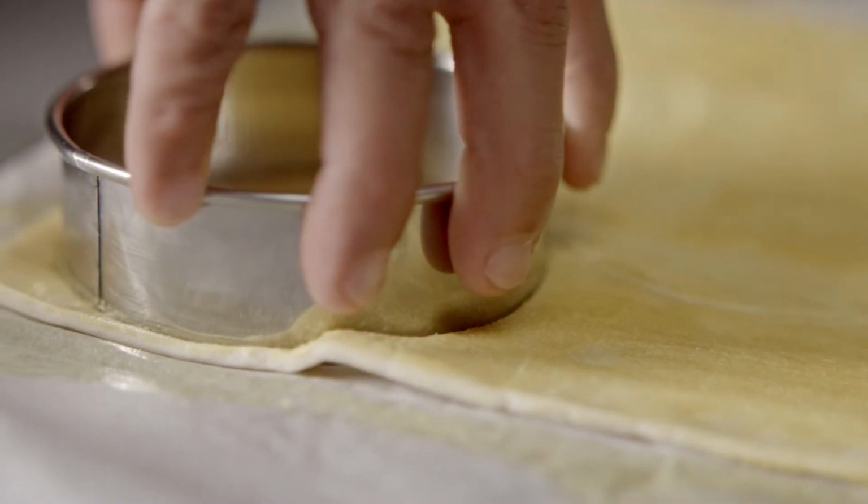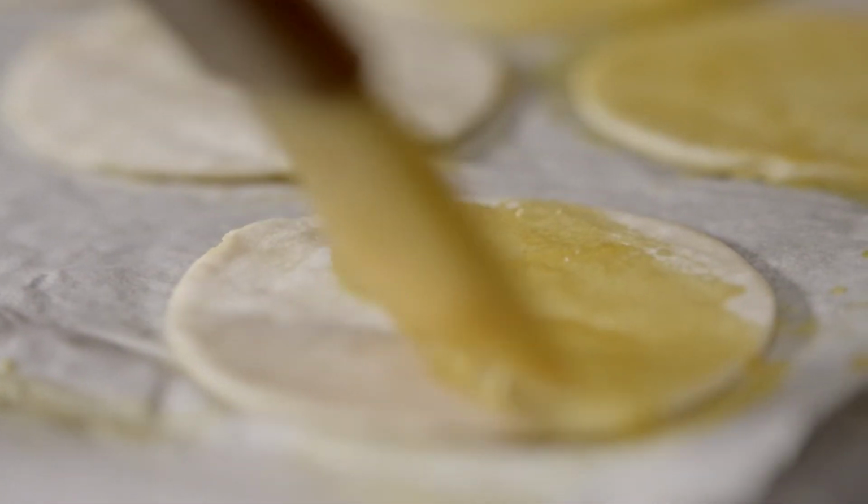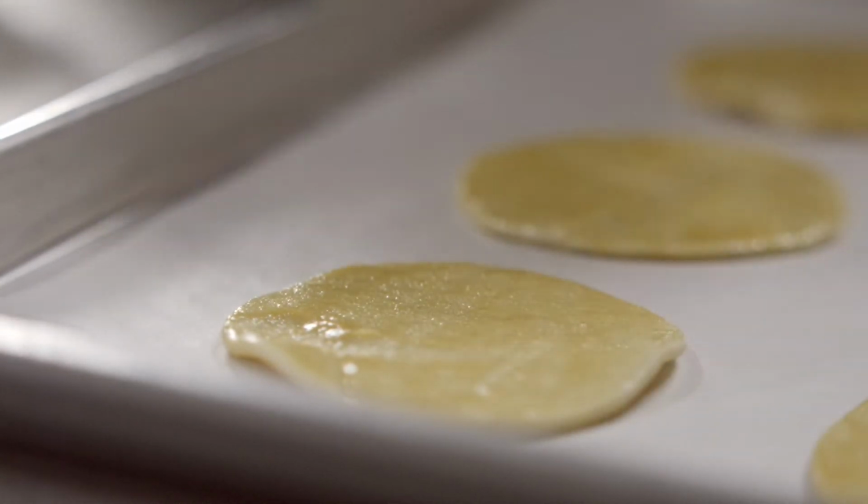PJ then bakes puff pastry to mimic the pastry in a Jamaican patty, brushing it first with butter mixed with turmeric, a popular Jamaican spice.